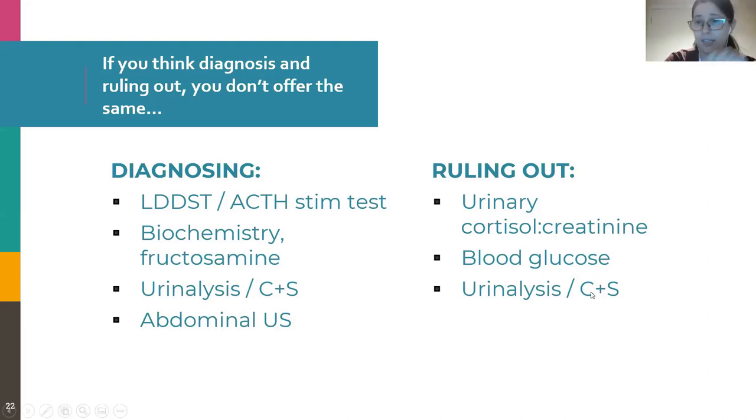I put here the culture and sensitivity for the UTI, because if you have a completely inactive sediment and your urine is completely normal, it's unlikely that you have an infection of some sort. But if something is not normal, or if you have protein loss, or if your specific gravity is not normal, then you would go and send it for culture and sensitivity. Thyroid levels: you could do thyroid, but we didn't say that hypothyroidism was one of the top three differentials.